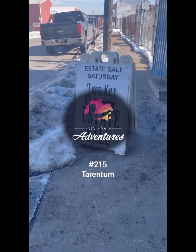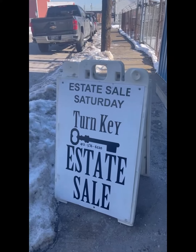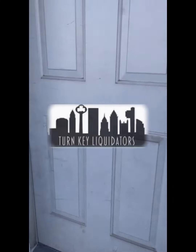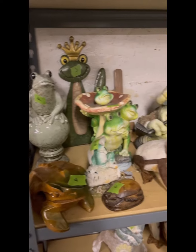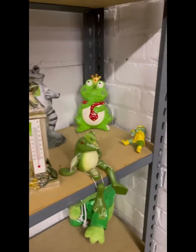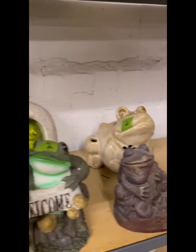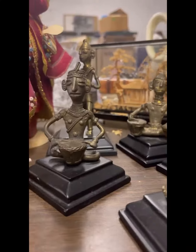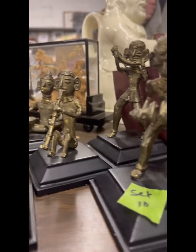Estate Sale Adventures number 215, Tarentum. These turnkey sales keep calling my name. This time we're back to the warehouse in Tarentum where we find an overwhelming number of frogs, a fairly common collectible animal. I myself prefer rhinos, but I think the other finds were more interesting. Plenty of other statuary to choose from.